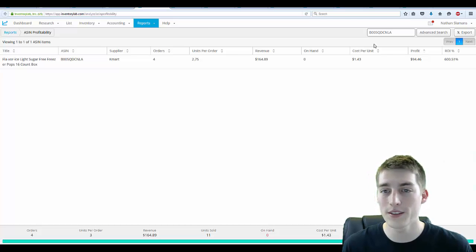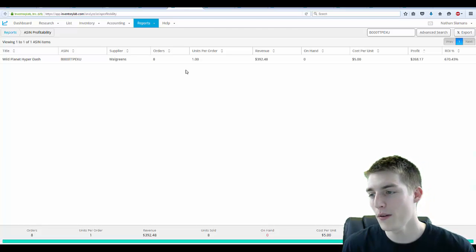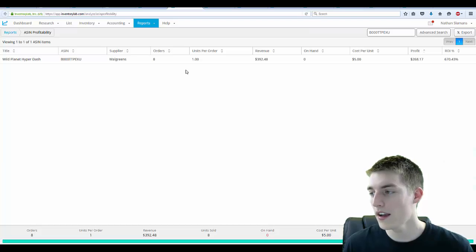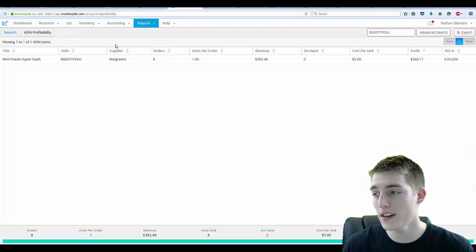Those are the types of products you can find in grocery stores, big stores around you. All right, the next item is called the Wild Planet Hyperdash. This has been around for a while. I'm pretty sure I've ordered more than these before, but they might have been on a different listing or SKU. But we can just see here, I got 8 of them for $5 last Christmas, after Christmas actually. So they were on clearance for $5 in Walgreens. That was the supplier. Bought these from Walgreens, $5 each.